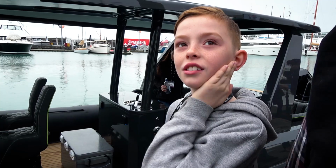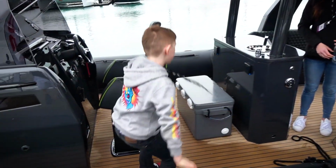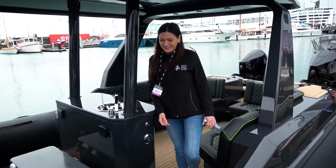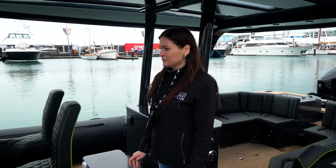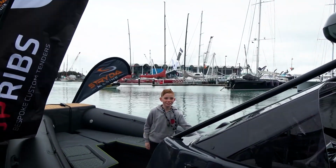Permission to come aboard. Come on, jump off. So this is 12 metres. Are you selling it now? I'm selling it. This is actually already sold. Oh guys, look, there's a toilet down here. Just pee off the side. It's the ultimate day boat.